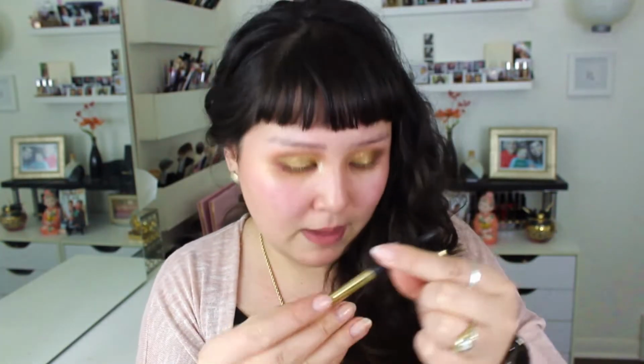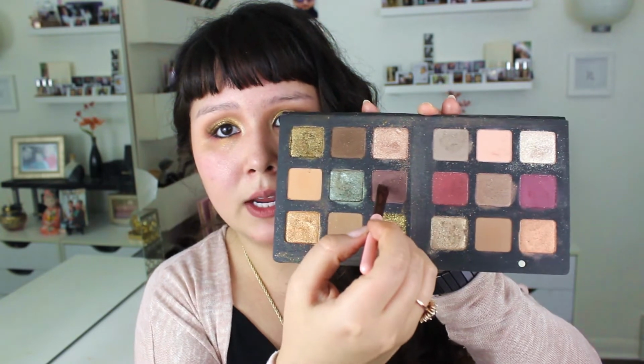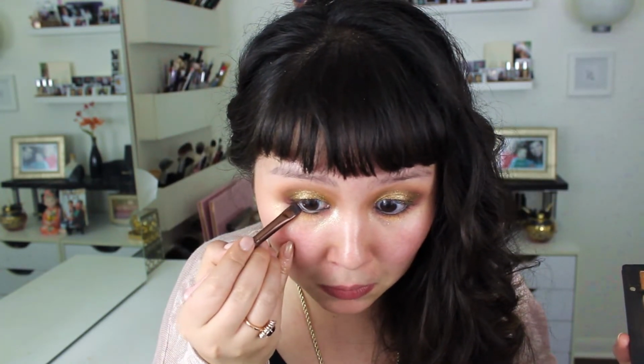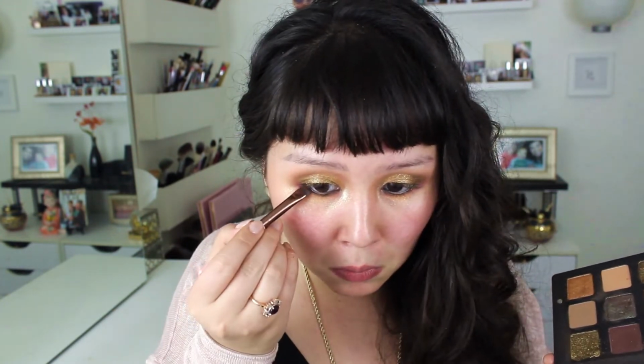I'm now going to take my beloved Milani Supreme Kohl Kajal eyeliner, put this on the waterline, tight line, all that good stuff. I'm going to take a precise flat brush and go into this deep shade. I'm going to stamp that right across the lower lash line. And the upper lash line. Right there on a nice bit of mascara.